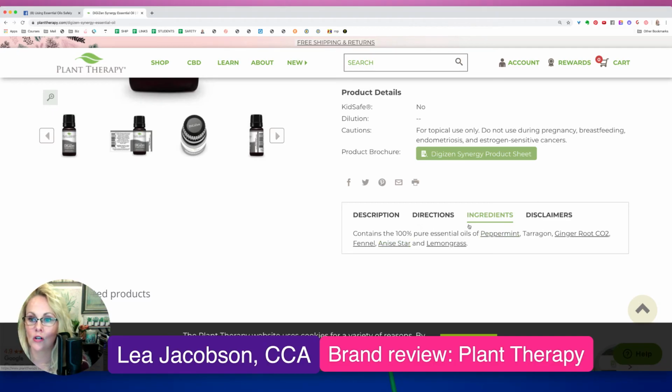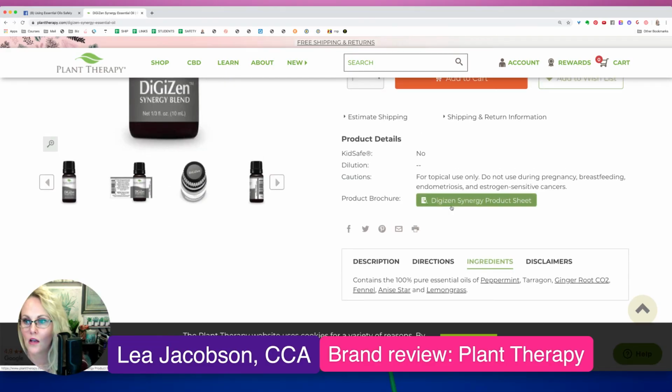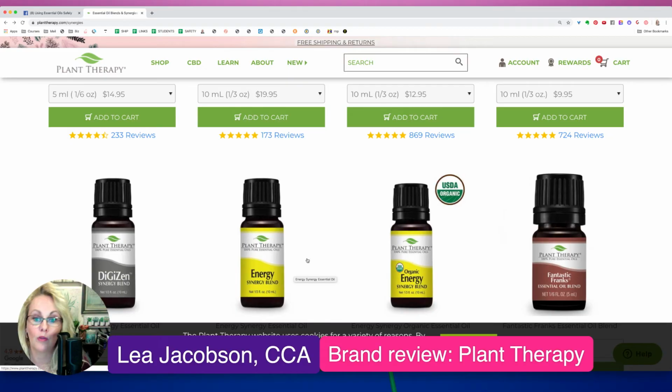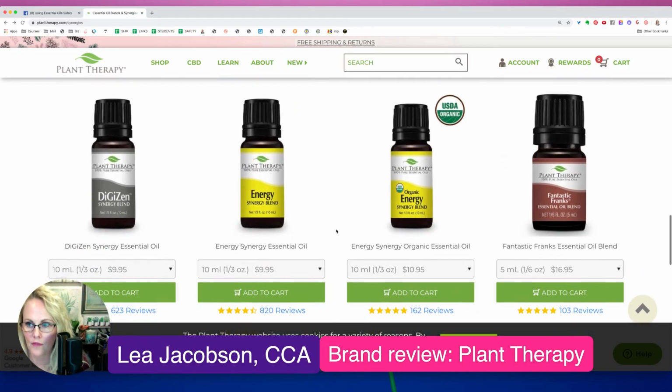Now the peppermint, the ginger, those are great. Lemongrass, I would prefer to see lemon. I do see here that they are recommending not to use during pregnancy and breastfeeding, which I'm glad to see, and endometriosis and estrogen sensitive cancers. But apart from that, it's still potentially carcinogenic. So I would not recommend using fennel or anise in blends or by themselves at all. That's just personally something that I would not feel comfortable with recommending, knowing the risks involved with that.